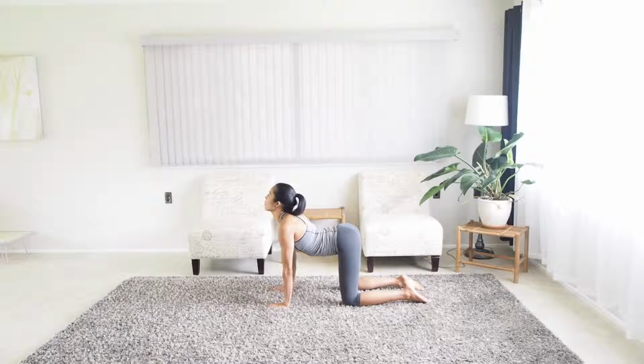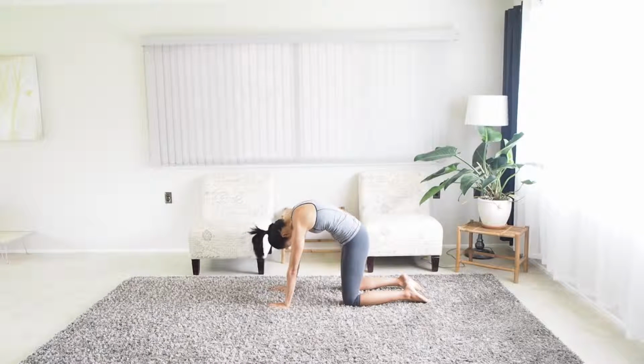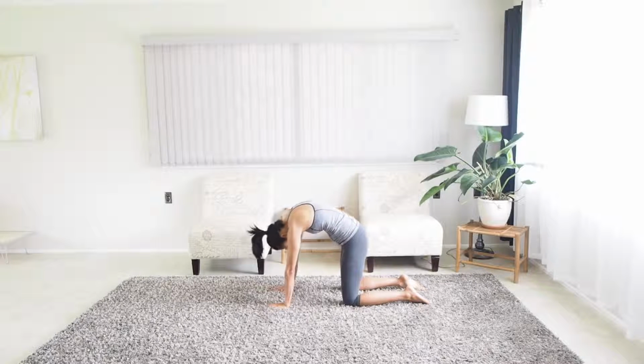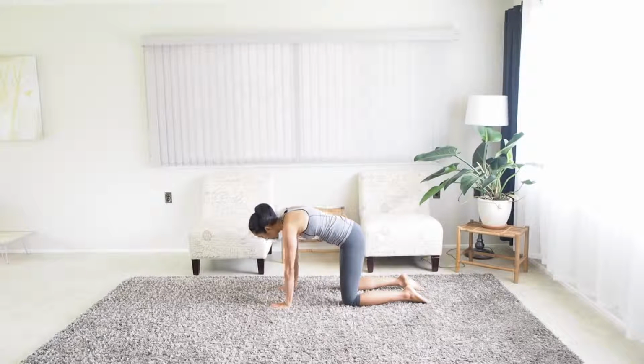So you're gonna look up, hollowing out your back, inhaling really deep. Exhale, push away from the ground, arch your back. Nice little cat pose. Great for constipation, great for back pain relief, especially as your belly gets heavier. This is a great one. Really great to help move the baby down the birth canal during labor time. So don't forget this one when you're in labor. This is a really good one.